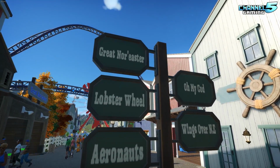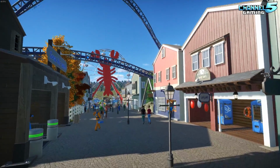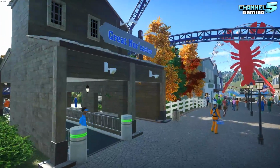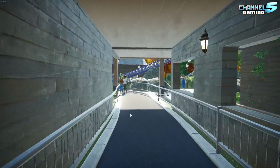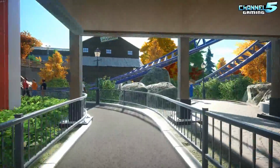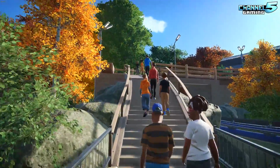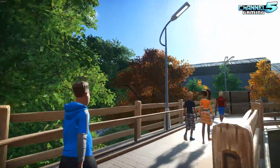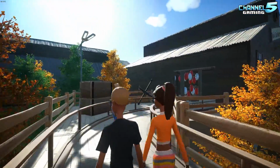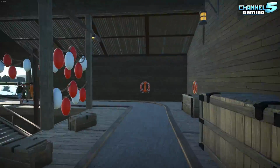Great Nor'easter. Lobster wheel. Aeronauts. Wings over... Oh my god. Great Nor'easter, let's hit it up. This looks like the centerpiece main attraction coaster. Yeah, we're going on it right away, and that's all your choosing, not mine. You put the coaster there, I'm going on it. We're not turning around. We're not saving it for later. Going on whatever's right there.